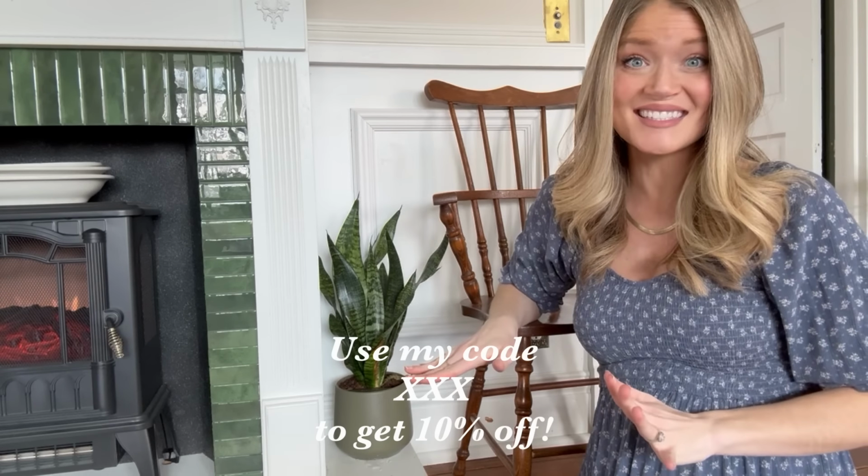Well, since these are all watered, let's go ahead and head into the kitchen where I have some more fresh flowers that we're gonna be kind of bringing in through the rest of the house.